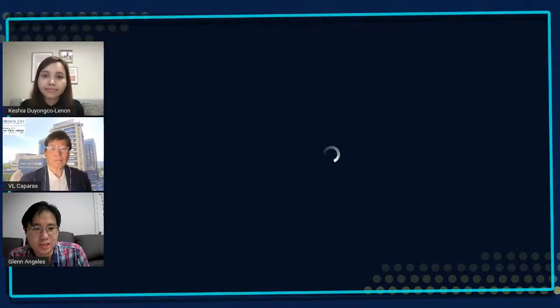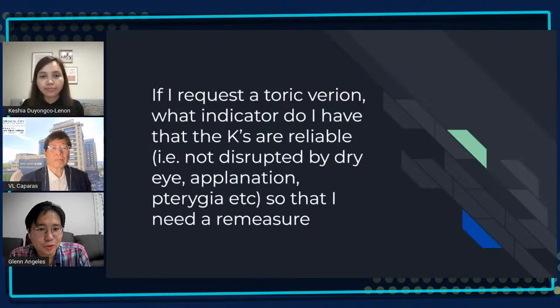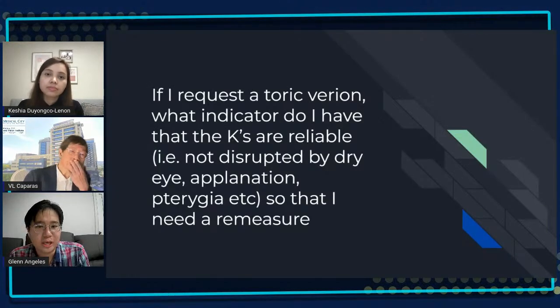Okay. I think we have a couple more questions. If I request a toric variant, what indicator do I have that the case is reliable, not disrupted by dry eye, applanation, pterygium, etc., so that I need a remeasure?